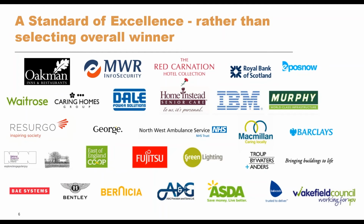They are indeed a standard of excellence rather than a winner. And we think that's really quite important, because if you're investing in training and development, actually there are no losers, because your people and your organisation are benefiting. And we want to recognise a standard rather than pick out a single organisation.